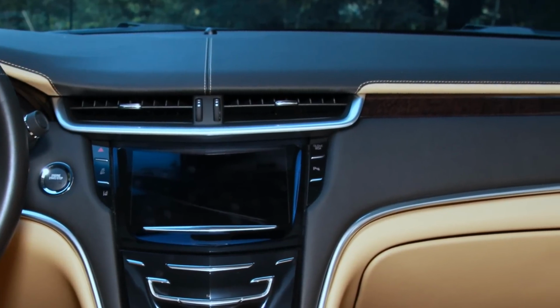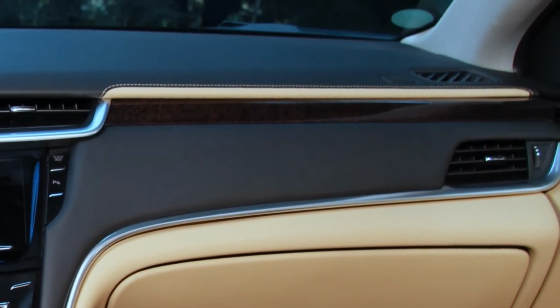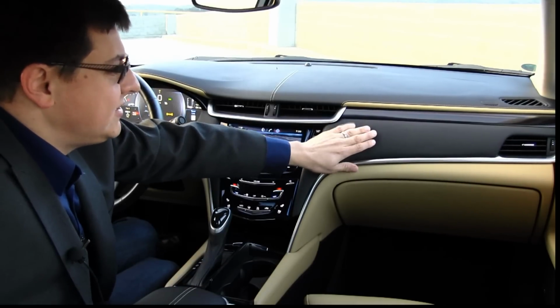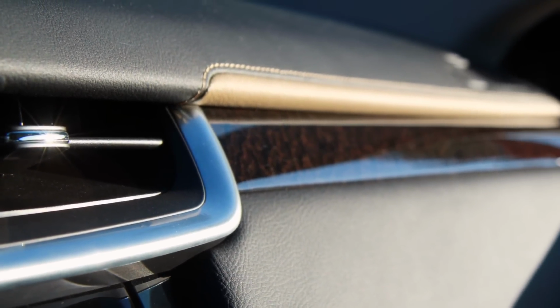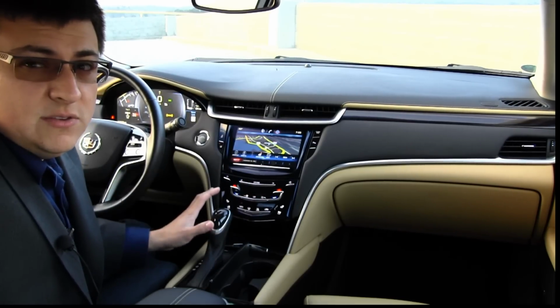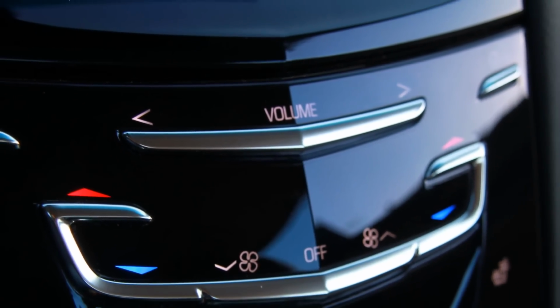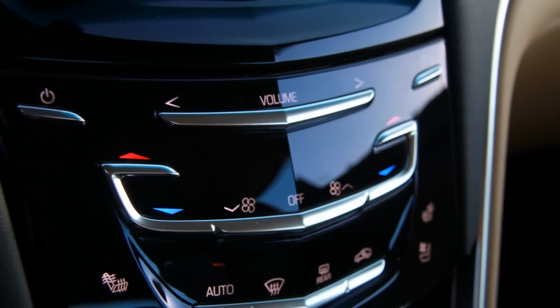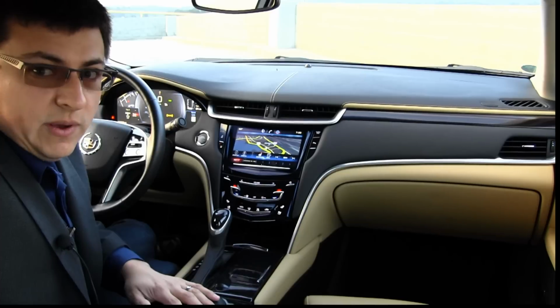We have a nice stitched upper dash here. This is not leather, this is pleather in this particular model. We have real wood trim. We have nice, soft lower dash parts here as well. We have these sort of nickel-themed accents. Shiny black center console here. I'm not really a huge fan of these touch-sensitive controls, but then again, Lincoln is doing it, so why shouldn't Cadillac join the party? Everything here just has a very solid feel, which is quite nice as well.